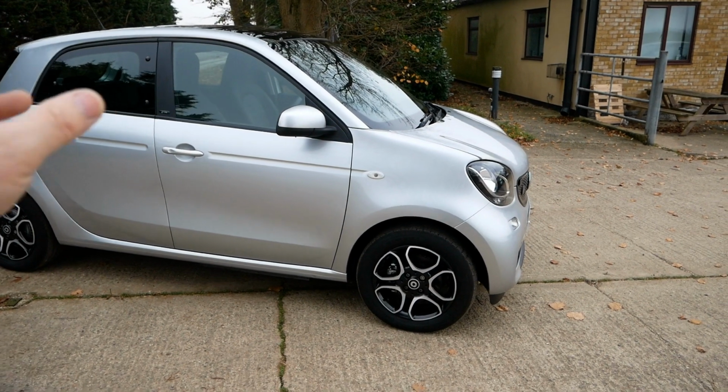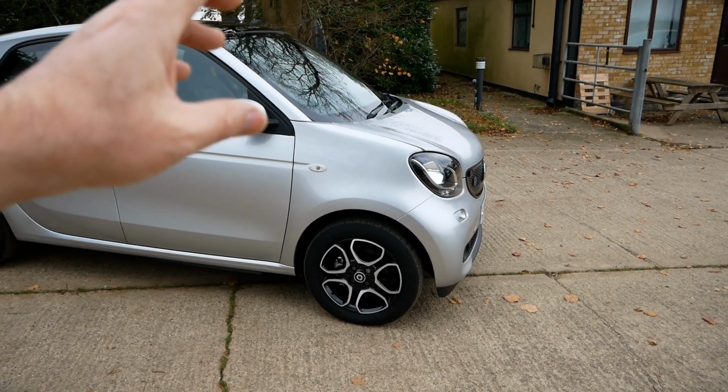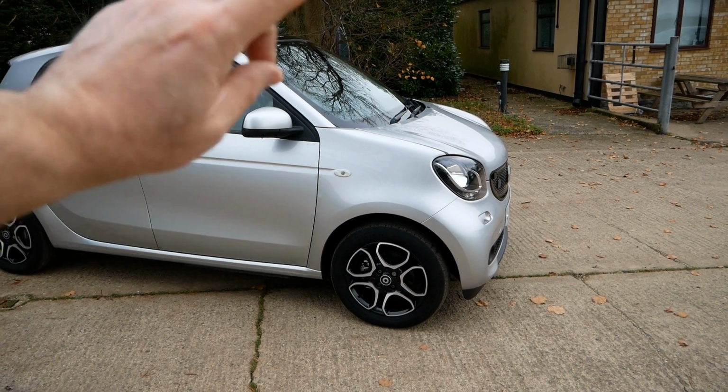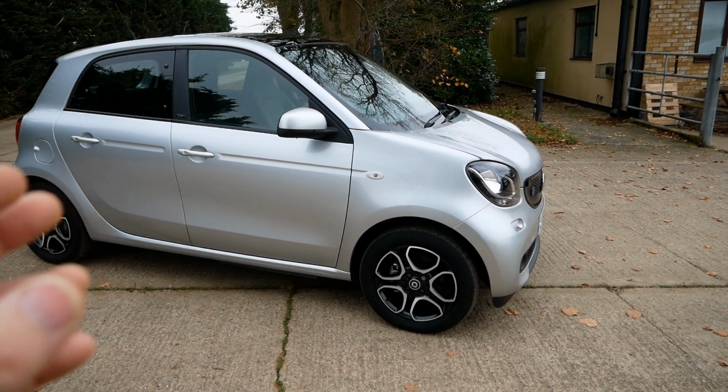But because the drivetrain is at the back, it's just steering at the front. So this has got a very good turning circle. It turns in 9 metres. It does feel very tight, and you can spin around in the road or do that sort of quick turn around if you're going the wrong way. It's very easy to park as well.